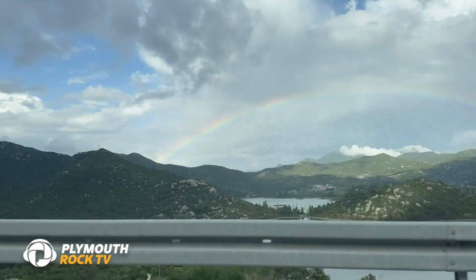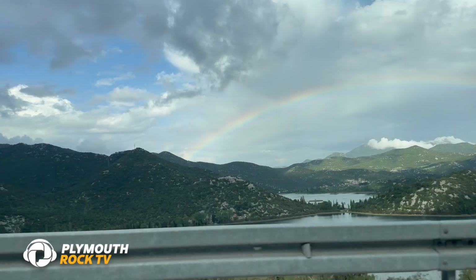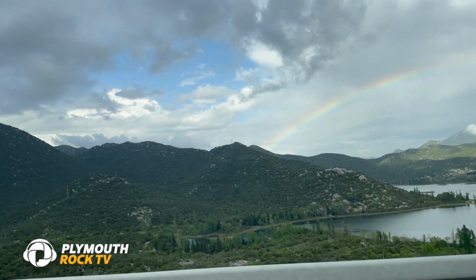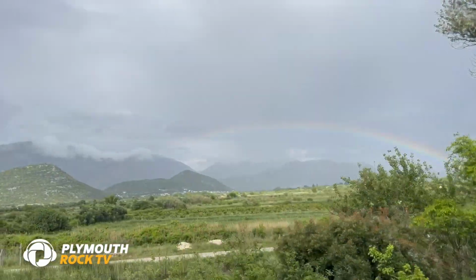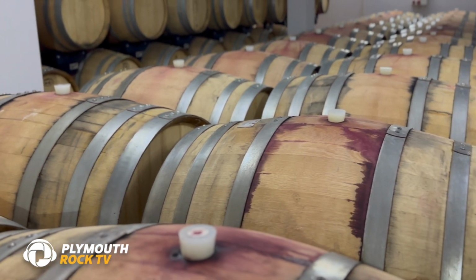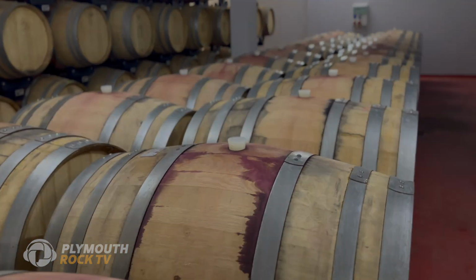Well, you could not have ordered better weather, right? So our plan was to turn off the navigation apps on our phone and let the heavens guide us to the next pot, or should I say barrel of gold. So this is the Terra Madre winery.